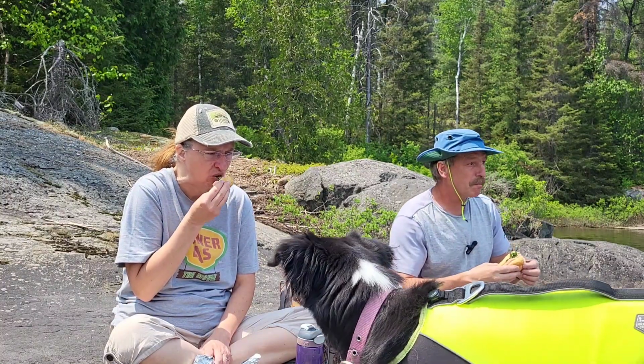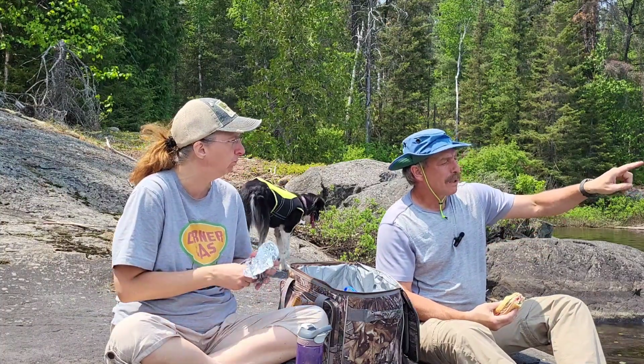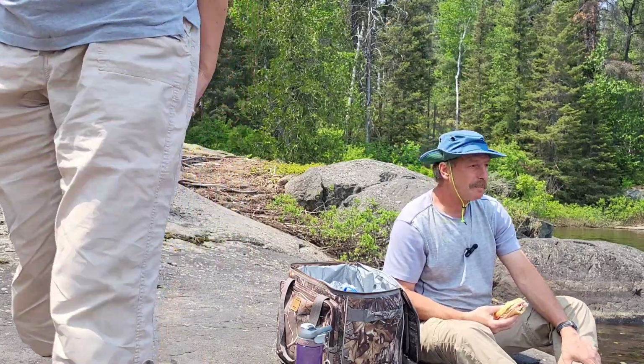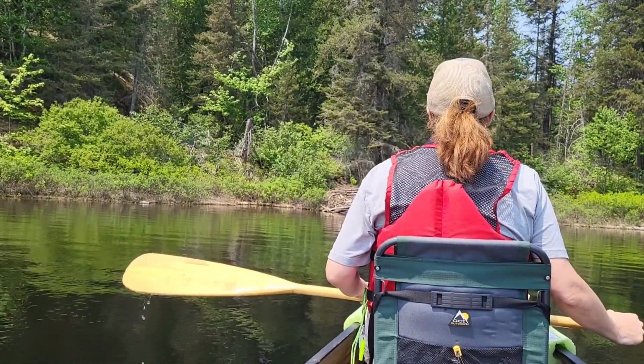But it's a beautiful spot. And west is that way, so we might get some really nice sunsets. Okay, I'm liking it more and more. Lunch was good, and now we're back on the water.